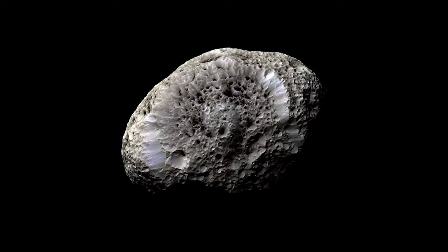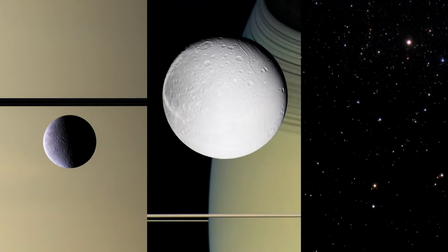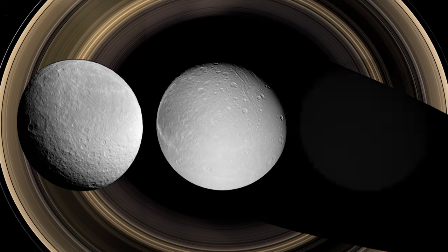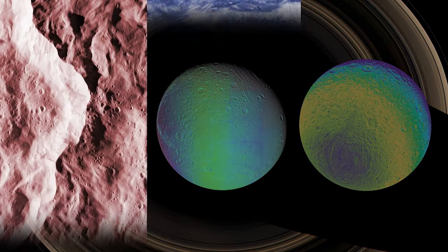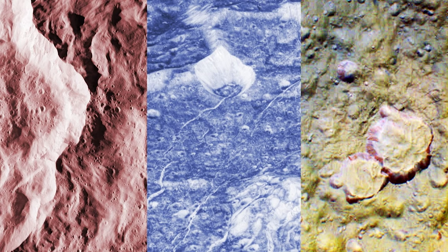Signs of ancient collisions are visible everywhere on Saturn's moons, including Rhea, Dione, and Tethys. At first glance, this trio of round moons could be mistaken for identical triplets. Each one is more than 1,000 kilometers across and carpeted with impact craters from billions of years ago, but they are also variations on a theme. Each of the three has its own distinct features, suggesting a more complex and diverse history.